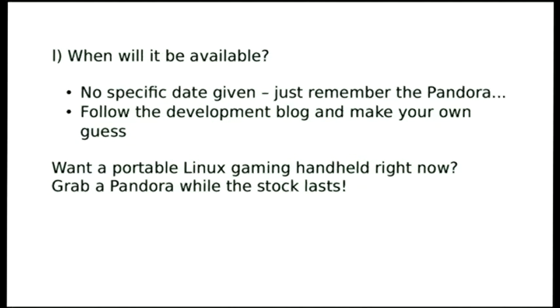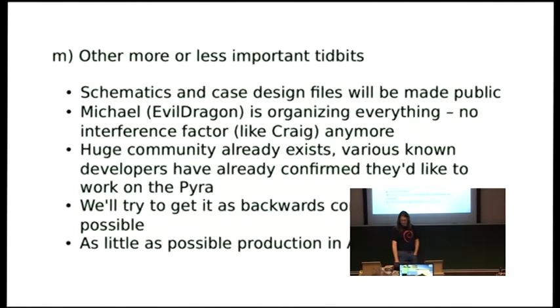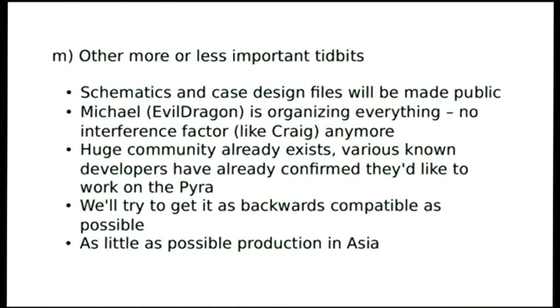When will it be available? Well, we made that mistake with the Pandora and said it will be available end of December. This time I won't say anything, no specific date. But you can follow the development blog. The homepage has now been opened. And I will post regularly on the blog what's happening, and you can think about yourself, well, it couldn't be that long now, but I won't give you any dates. So if you want a portable Linux device right now, maybe get a Pandora and wait for the Pyra. If you've got a lot of time, you can wait for the Pyra, but, well, we've got limited stocks.